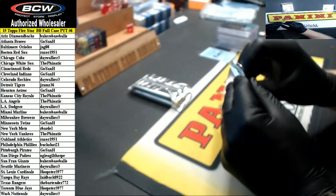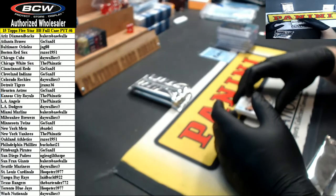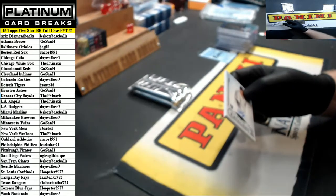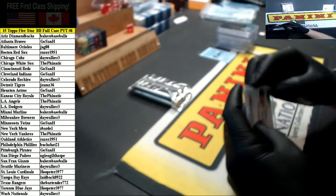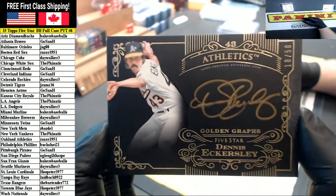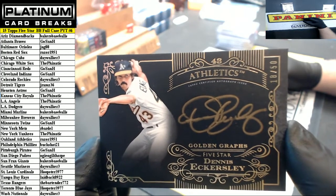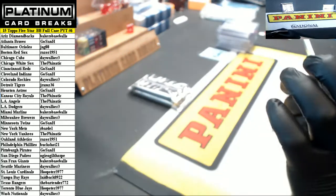Few packs left here. Come on, Heat. How about a 101? Another Yankee hit. Rookie auto Jacob Lindgren for the New York Yanks. One for the Fanatic. And 18 of 50, Dennis Eckersley, Oakland A's, Razor, nice, Golden Graphs, Dennis Eckersley, oh, very good, Razor, very good, oh, sick.